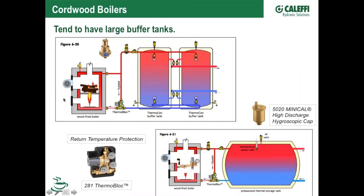So here's one way that you could pipe a couple of our Thermocons together. There's our return protection device, there's our air elimination, and we've just put these tanks side by side, and with the Thermocon, since we have all those large connections, we can do this little reverse return piping right here. So both of these are going to be loaded evenly, and then we're doing the same here, taking our load off the upper side ports. We're just bringing our two side ports from the Thermocon together, putting a large sized header here to make sure that we can cover the load here.